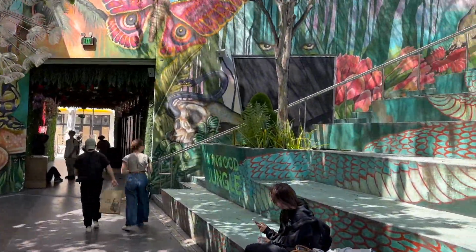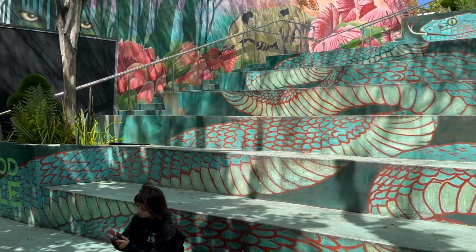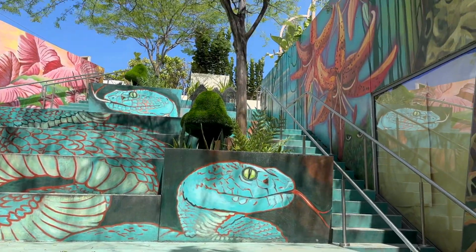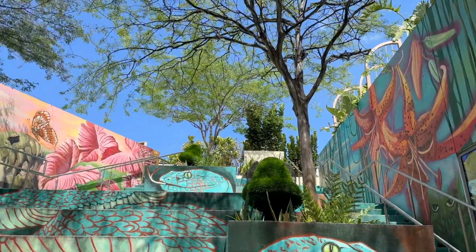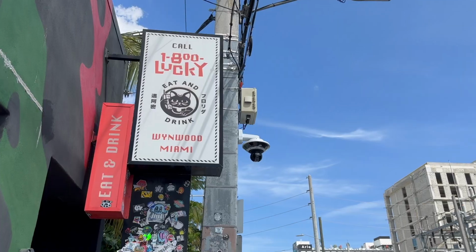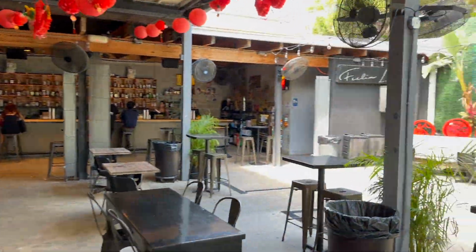If you want to go out partying and dancing, most locals go to Wynwood, and here are some of my favorites. Gramps is a definitive local spot. It's a great bar, indoor and outdoor. You can catch live music there or DJs.